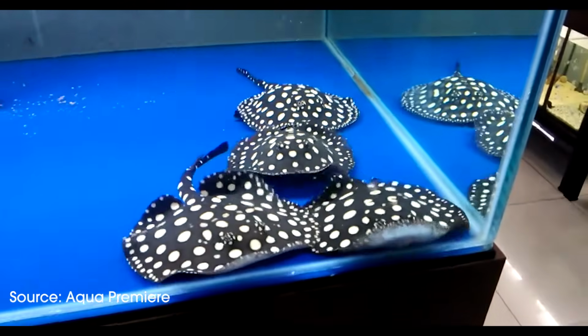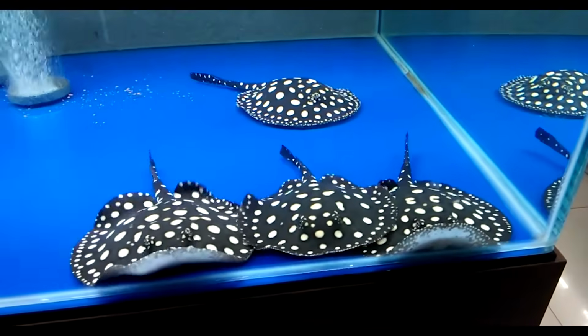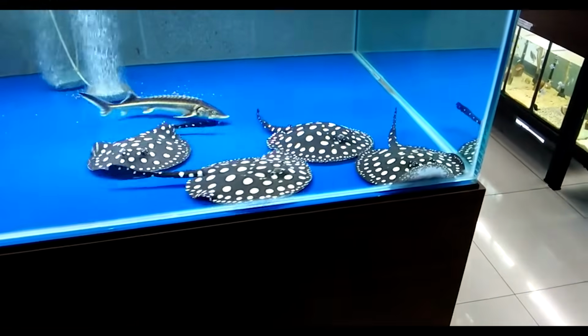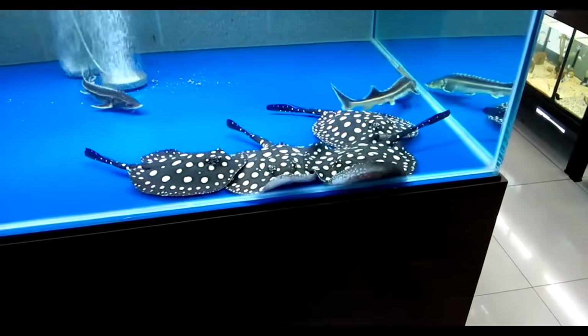The third fish I want to discuss today is the stingray. For many people, it's a dream to keep one, but often it remains a dream or it takes years before you can acquire a stingray. Well, I have a fish that you can acquire tomorrow without any trouble. Let's first look at the disadvantages of owning a stingray.